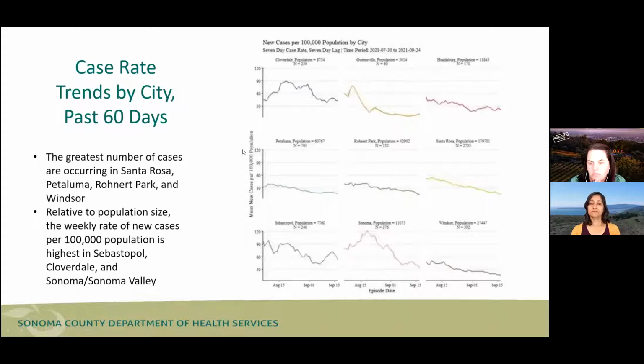Looking at our case rate by city, we're also seeing declined case rates in most geographies. When we look at the number of cases occurring in the past 60 days, we see the greatest number of cases, and you can see the number of cases shown here under the name of each city, in Santa Rosa, in Petaluma, in Rohnert Park, and in Windsor. Relative to population size, however, we see the highest case rates per 100,000 population in Sebastopol, Cloverdale, and Sonoma Valley.